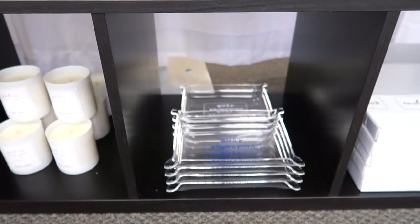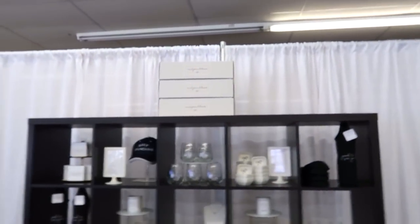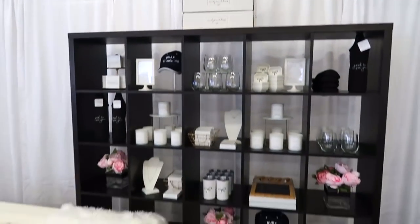We have some of the busy brunching. We had a few acrylic trays left over, so we decided to just bring them as well. And then more candles and more cheese boards. So we just wanted to fill this whole entire space, and then we just have my boxes up there as decoration. So everything is really filled, which is great. Pipe and drape is set up.